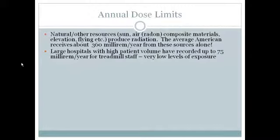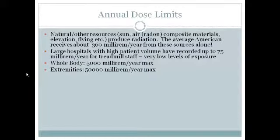How about those people that work with these radioactive isotopes on a daily basis, such as a nuclear medicine technologist? What are the maximum limits? Well, for whole body, 5,000 millirem per year is the maximum allowable annual dose for those that work with nuclear medicine on a daily basis. There's another number for their extremities, the hands, and that's 50,000 millirem per year max. So as we look at the whole big picture, we're starting to get a perspective of maximum allowable dose limits for those that work with nuclear medicine and the amounts that we receive just from living and breathing and walking on the earth.